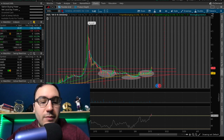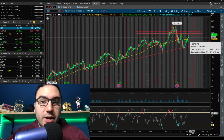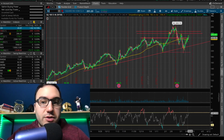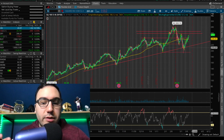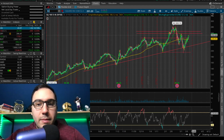And the last one is Square, SQ. This is up, and we covered this on Patreon yesterday too, I believe, and it ended up playing out accordingly. It broke 245 or 242, filled the gap to 257, 255 like I mentioned, and now's the ultimate test. I believe it is a bit overbought, no doubt in the short term. RSI is at 66, but I do think Square could end up ultimately, let's say we pull back today, go back to 245, that could be an entry point.